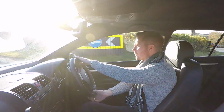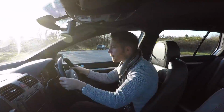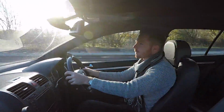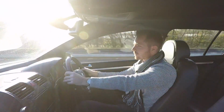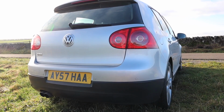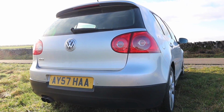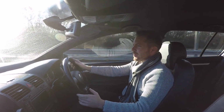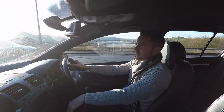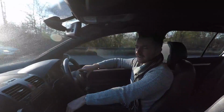Changed into second. Listen, I mean, it's quick enough. I just don't know why people get giddy about it. It doesn't pin you into your seat. It's just quick enough, as you'd expect from a 200 horsepower 4-cylinder car.